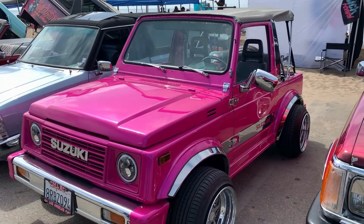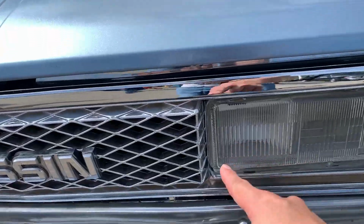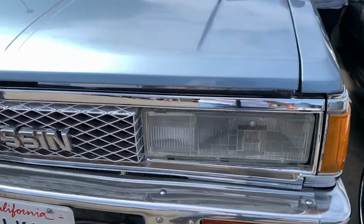What's the next project car? Yeah? Suzuki Samurai. Check out these one-piece headlights.